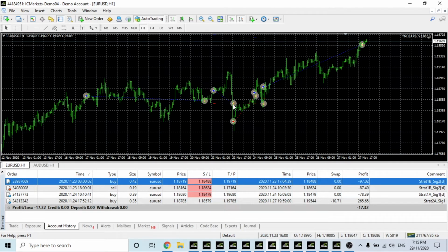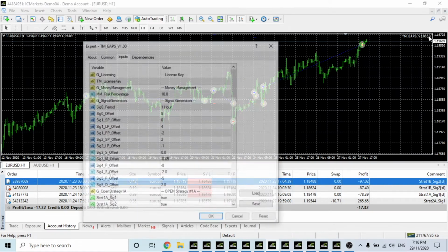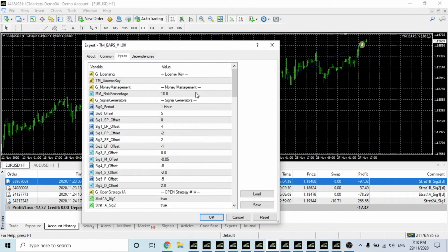So we've got a buy which sold here. We've got a sell which went up to there, close, and we've got a buy that went down to there, and we've got this one winner. So what do I think about it so far? I think it's a bit scary considering the lot sizes. Okay, we're risking 10%, that's probably why.